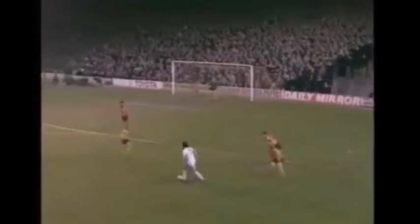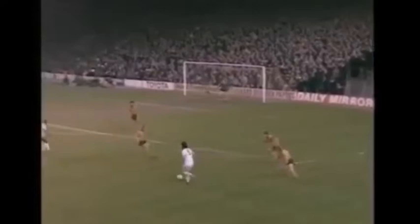Here's Villa. Villa's shot. Oh! 3-0, and Ricky Villa produces another marvellous moment for Spurs. Absolutely vintage stuff. And that one came straight out of Argentina.